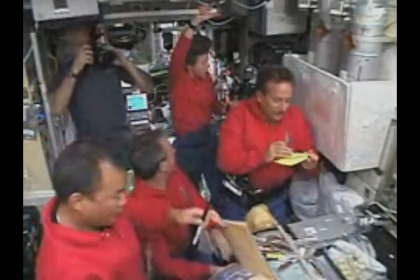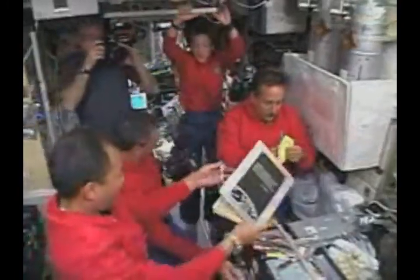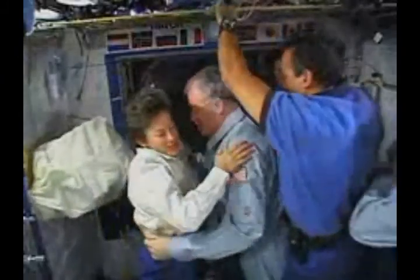And of course, we had a great time visiting our friends and colleagues in space and eating with them and getting to sign the logbook on the International Space Station. Too bad we had to say goodbye. You notice Eileen is at the hatch, and she's making sure we really do get back on the vehicle and come home.